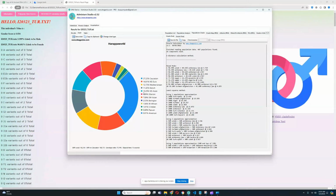We get 10.3% Northeast Asian, that's a lot of Northeast Asian. We get 9.5% Siberian, that's a lot of Siberian. We get 2.5% Beringian, that's a lot of Beringian as well. Kind of an interesting result. And for the mixed mode oracle, we get 50% Uzbek plus 50% Ashkenazi Jew. So half Uzbek, half Ashkenazi Jew is the closest mixture to this individual. Very interesting model.